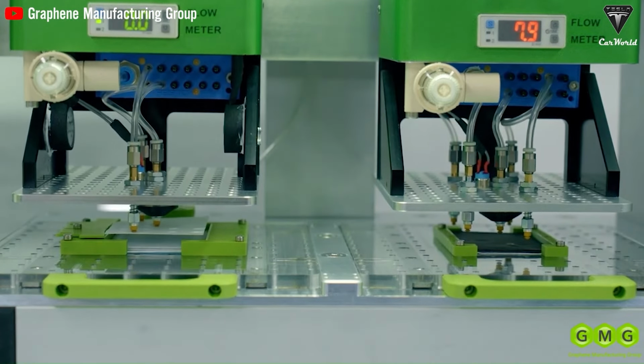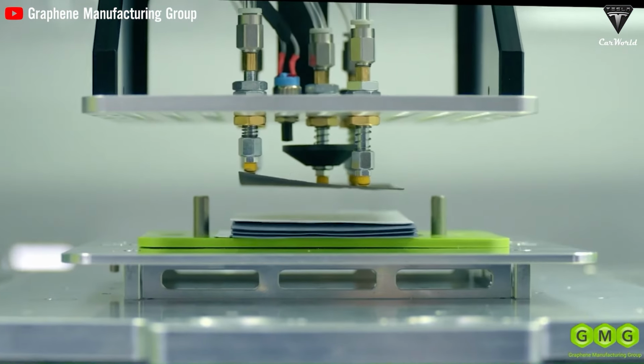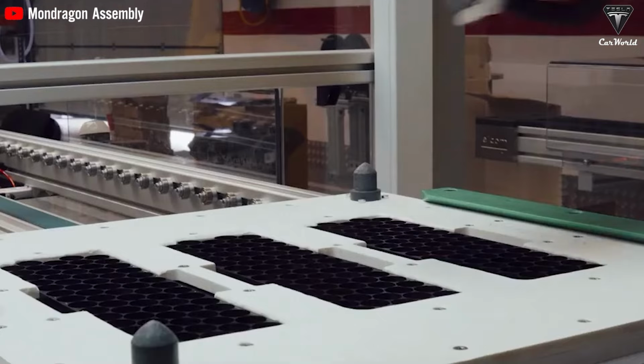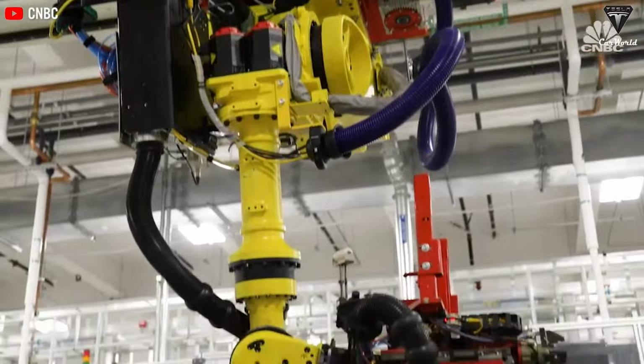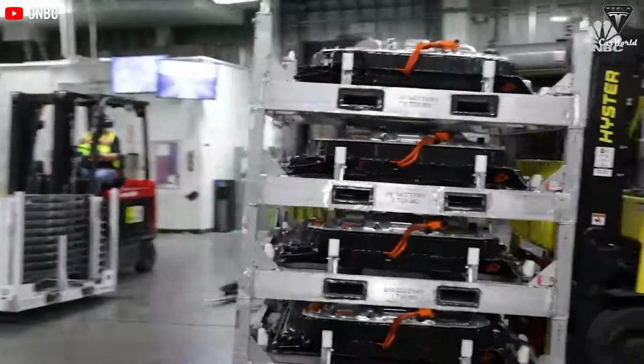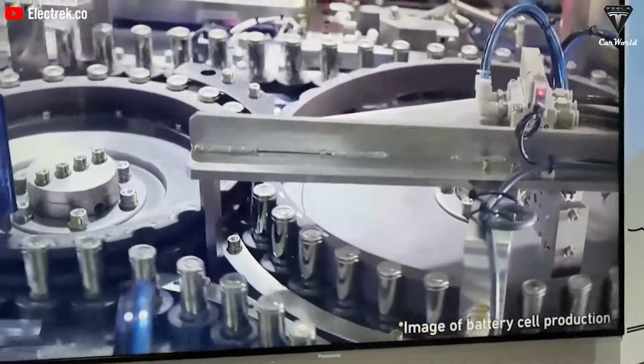GMG states that the theoretical energy limit of this type of battery is approximately 1,050 watt-hours a kilogram. Therefore, with further development, we can expect to achieve higher energy densities than commercial batteries soon. When lithium-ion batteries fail, they can potentially catch fire, raising concerns about their use in consumer products. This is due to the flammable electrolyte present in lithium-ion batteries.